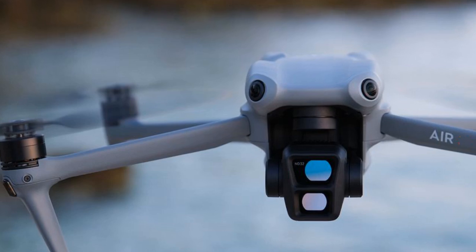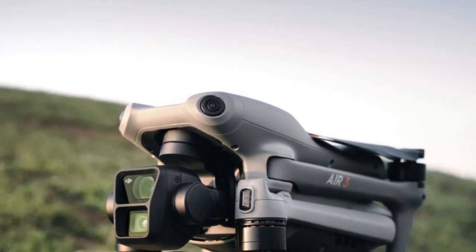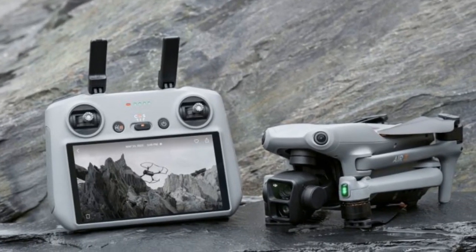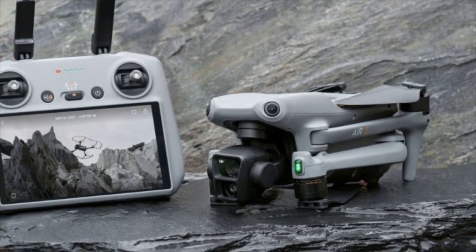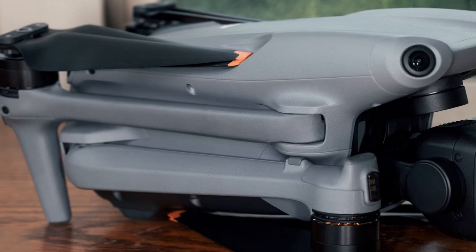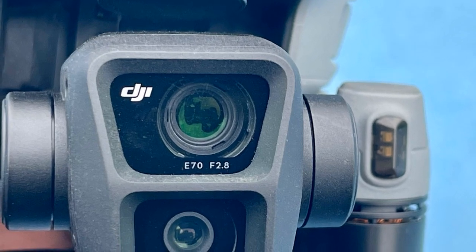DJI Air 4 rumors: a mid-range drone ready to go pro? The DJI Air 3 and Air 3S have already earned their spots as crowd favorites in the mid-tier drone market. They're praised for their balance of power, portability, and camera capabilities. But the Air 4? According to various leaks, rumors, and industry whispers, DJI might be ready to push things even further. Even though the Air 3S hasn't been on shelves for that long, the drone world is already buzzing with talk of what's coming next.